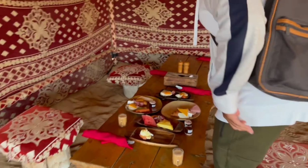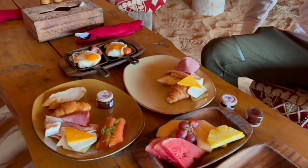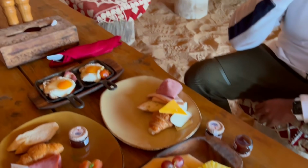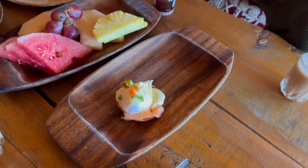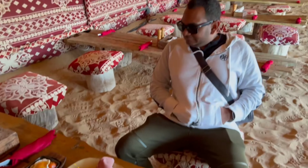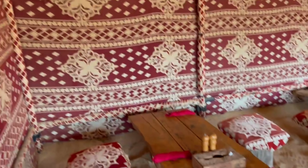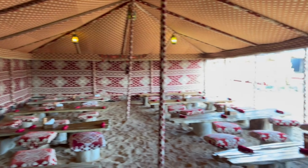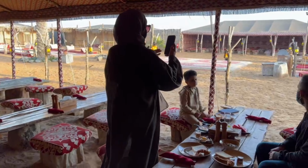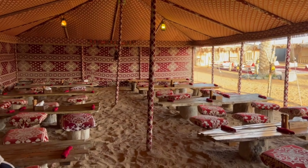We got quite the spread here. We've got some tea, some fruits, some cold cuts and cheeses. We have an English breakfast. What do we have here? An omelet? Or an eggs Benedict. Eggs Benedict. This is a proper breakfast. And look how cute. This is the tent that we're having breakfast in. This is pretty awesome. All right, let's eat.